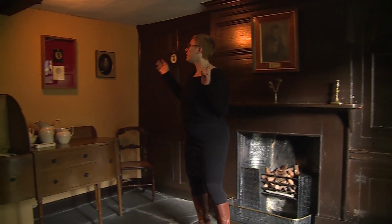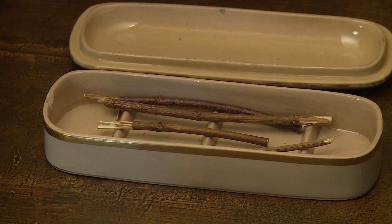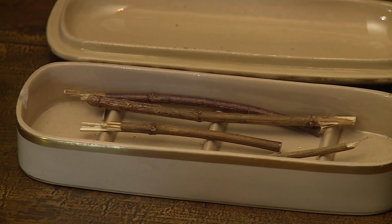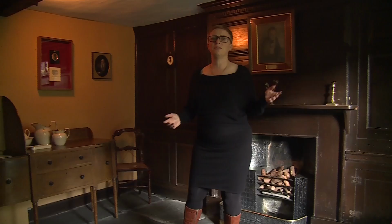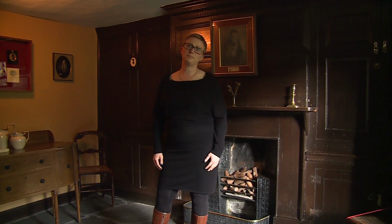And here we have a silhouette of Dorothy, and this is the only known image of her as a young woman. These are the small sticks that she would have used to clean her teeth. But unfortunately, they weren't terribly effective. Dorothy had a set of false wooden teeth by the age of 40.